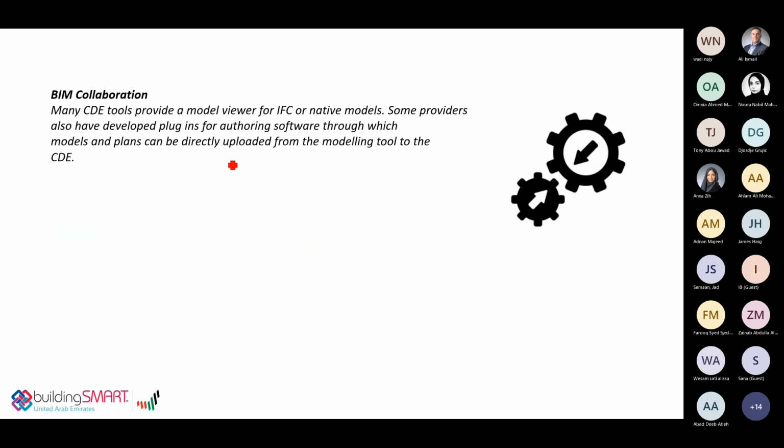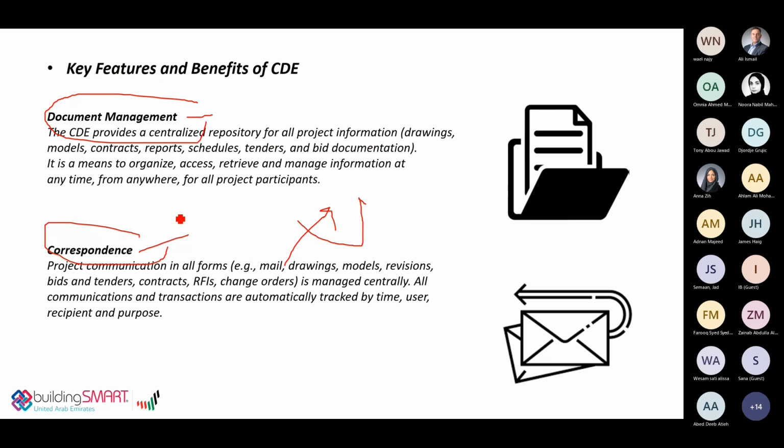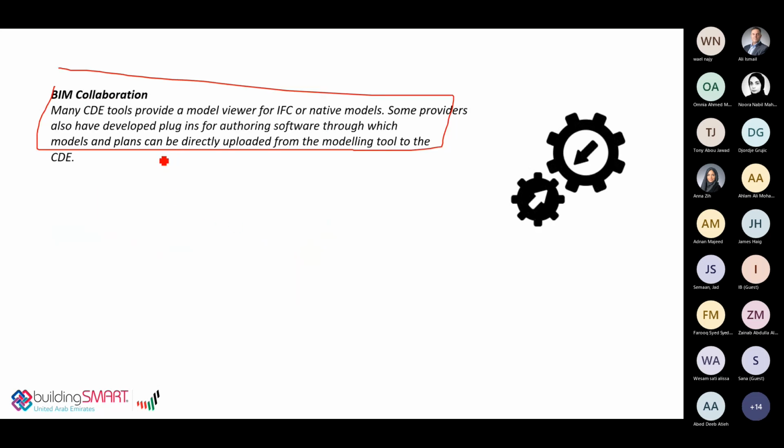For sure, also in the common data environment, we can find BIM collaboration. By the way, those key features differ from one CDE to another. It depends on the existing features. We can find a very basic common data environment, which I cannot name, and you can find a very developed common data environment. In some common data environments you can find BIM collaboration tools like an IFC viewer, 3D viewer or 2D viewer, where you can easily do design collaboration between all the design team.